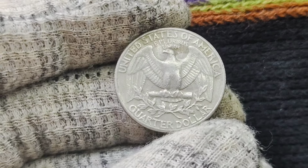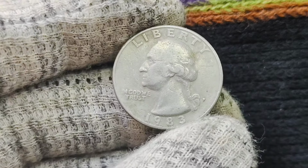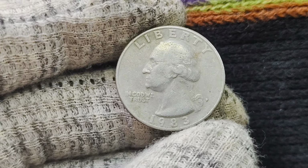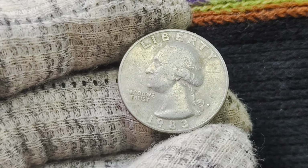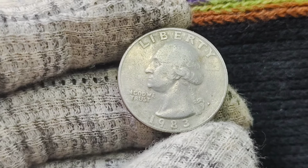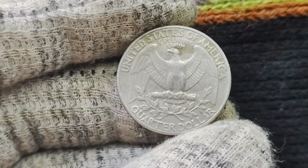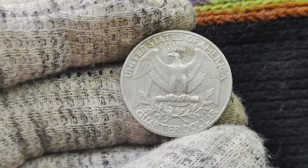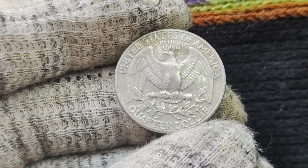However, it's not always easy to identify, and that's why experts like numismatists are often called in to verify the authenticity of these coins. If you think you might have one of these rare 1983P quarters, it's important to have it professionally graded. A coin that hasn't been graded or authenticated can be worth far less than its actual market value. It's worth taking the time to get it examined by a trusted coin dealer or grading service to ensure it's the real deal.